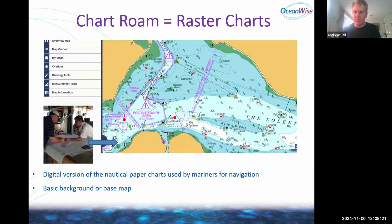Next. Okay, so the first product is Chart Roam, which is essentially raster charts. These are digital charts and are a basic mapping product. They are digital versions of nautical paper charts used by mariners for navigation. These charts are regularly updated to include new features, for example, installations of a new wind farm, but as they are intended for navigational aids, the detail they contain is limited and is highly swayed towards navigation, ensuring only safety of life at sea.